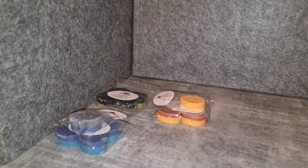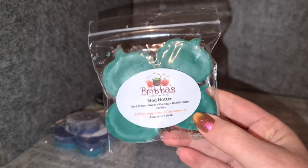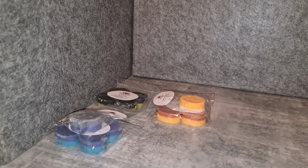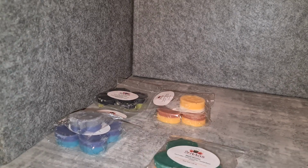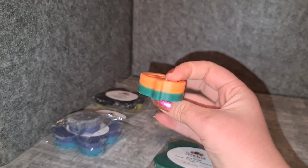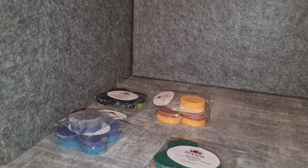So the next 4-pack that I got is a Mad Hatter. So tea and cakes, sweet and creamy Danish butter cookies. So sweet and creamy, that sounds like an American concept. I'm sure you all know exactly what I'm talking about there, but I have no idea. So this is cute. So it's another pumpkin in those colors, green and orange.